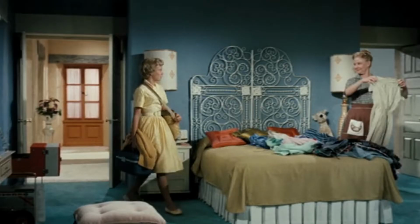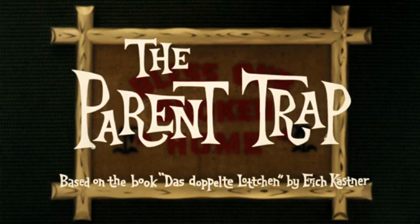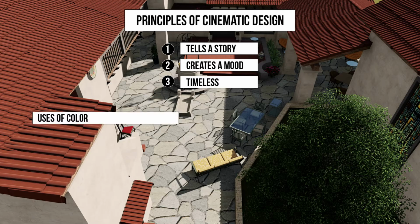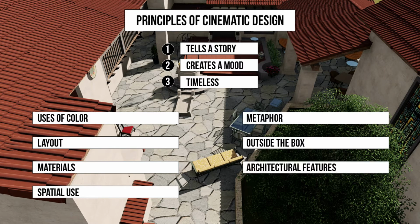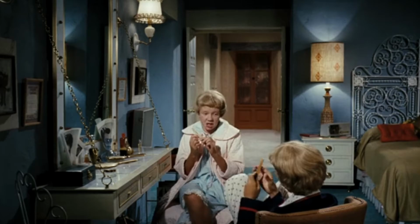And now let's jump right into the design of the room. What teenage girl wouldn't want this room? And just think, this film is 60 years old. In part 1, I referred to the 3 foundational principles of cinematic design and the 8 pillars of design that spring from those principles. All of which, by the way, are employed in stunning fashion in the Parent Trap home. Let's highlight a few of them found in Susan's room.